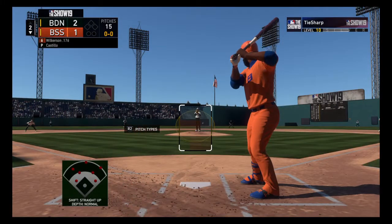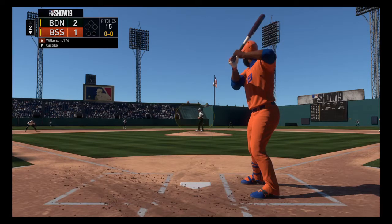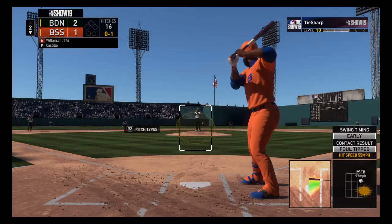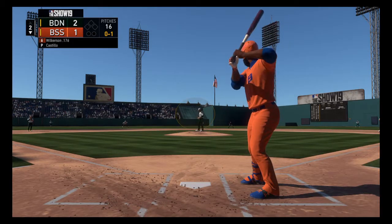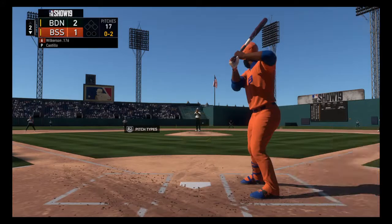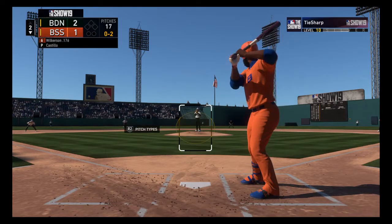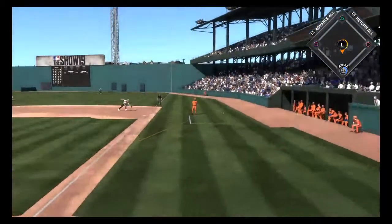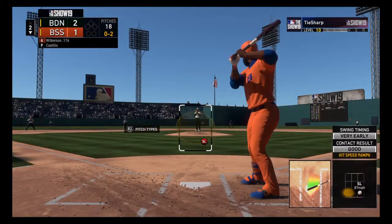Leading off the inning, Calvin Wilkerson, as they'll look to get something going here and even this game up. Behind 0-2 now. And before the 0-2 pitch, he'll step out of the box here to regroup. Into the windup. Here comes the 0-2 pitch. Turned on, but it's wide of first and foul.